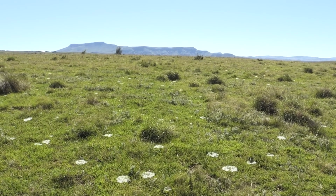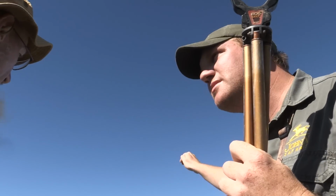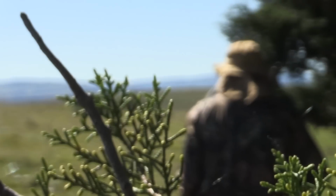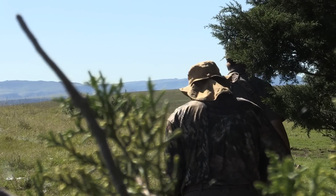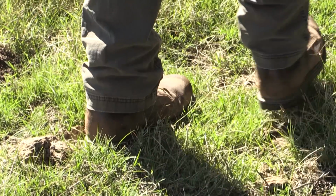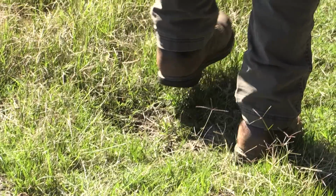About 200 yards in front of us. We lost all those pigs just the other side there. So can you please take the rifle off your shoulder and point the barrel down, just so that they don't catch the glare of the barrel, okay? Very slowly and quietly now, okay?